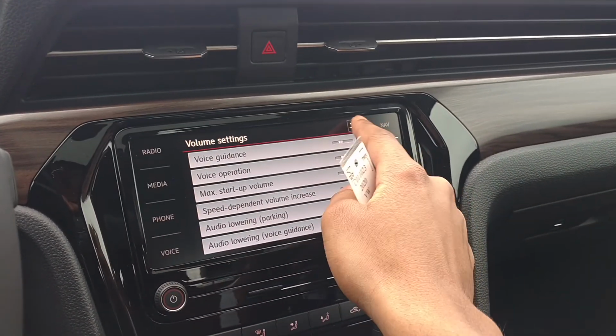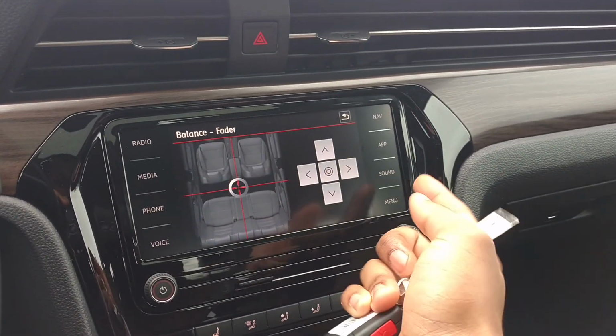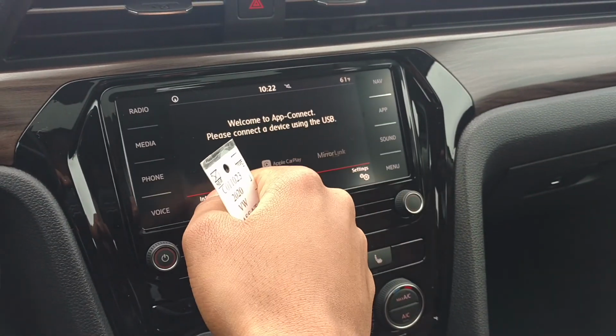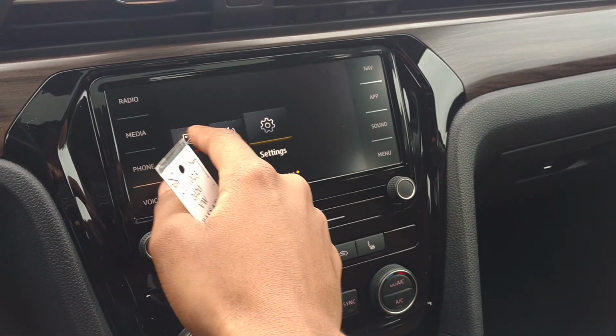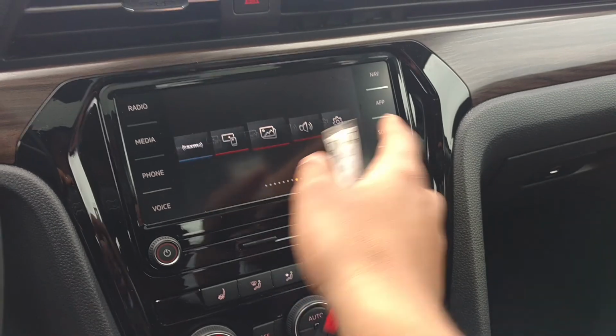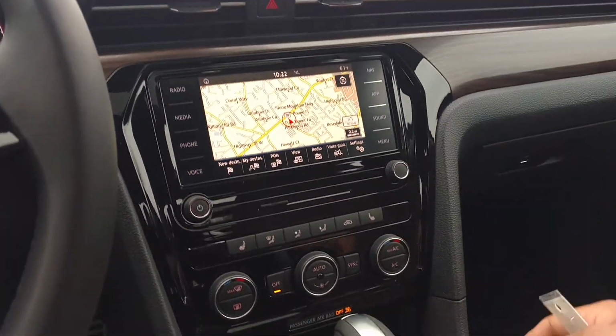You can change the settings in the car, how you want it to react, or put it back. They say you've got customization, you've got Apple CarPlay, Android, and MirrorLink too. Then over here you've got your menu control, it's swipe, it's really easy to use. Owners come in here and find it very easy to use.